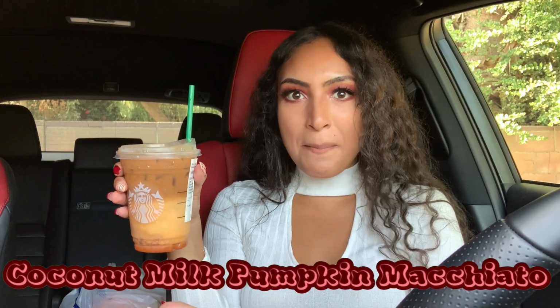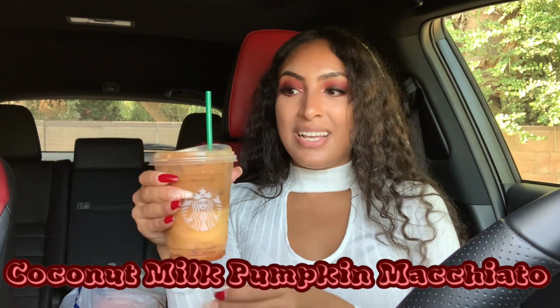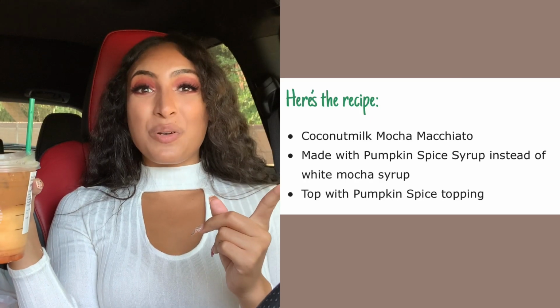All right, guys, for the next drink, we have a coconut milk pumpkin macchiato. I already know by now that I need to be careful with macchiatos because they are super strong. Right here are the ingredients if you want to order this drink.